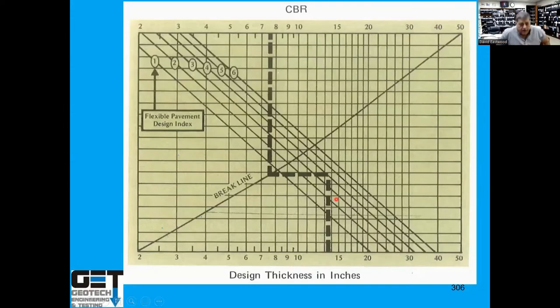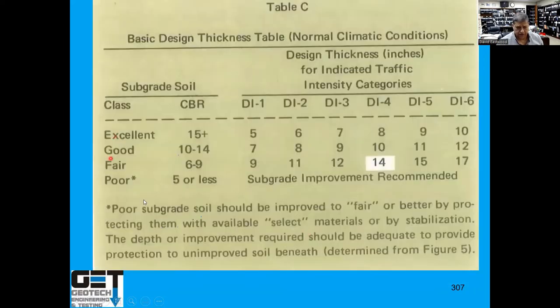So if you've got a CBR of like 8 or 7.5, you go to this chart, come here, hit this line, and then go to your traffic loading. This is D4. You're going to need about 14 inches of crushed limestone on your pavements. Typically, if you have a poor subgrade like we have in Houston, your CBR is 5 or less. So depending on the traffic loading, you're going to need a bunch of gravel if you don't want to use geogrid.